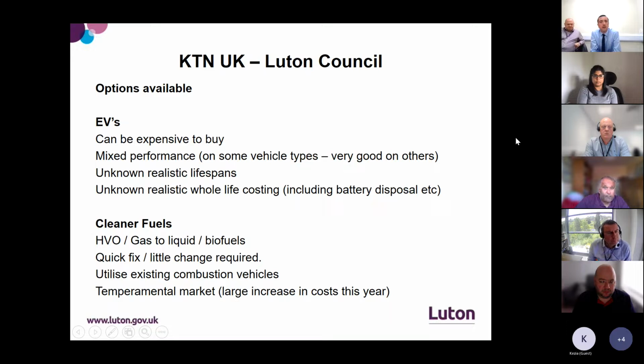And on the back of that, that comes with unknown realistic whole life costings. With not knowing the lifespan or realistic lifespan, it's very difficult to provide costings. You can estimate these, but without any experience or backing data, it's hard to put realistic costings against this.